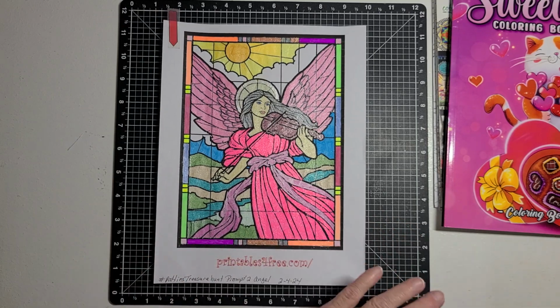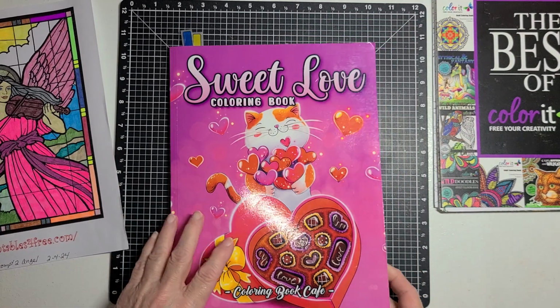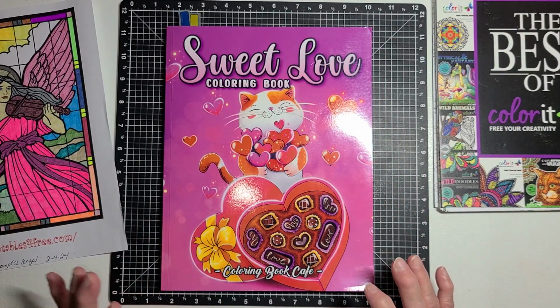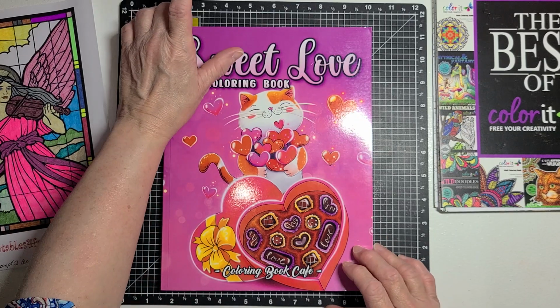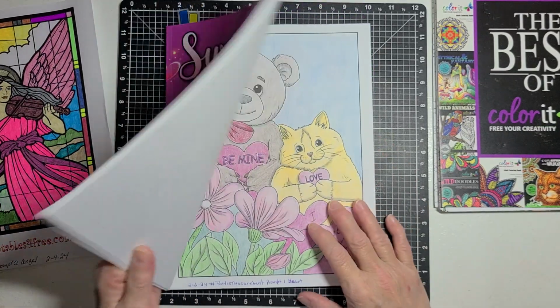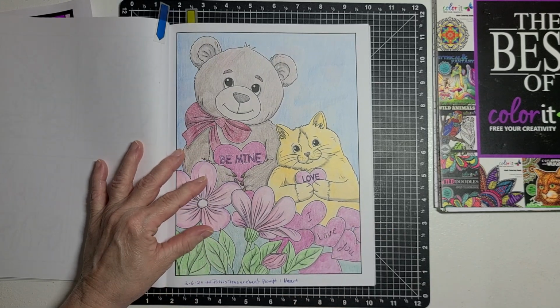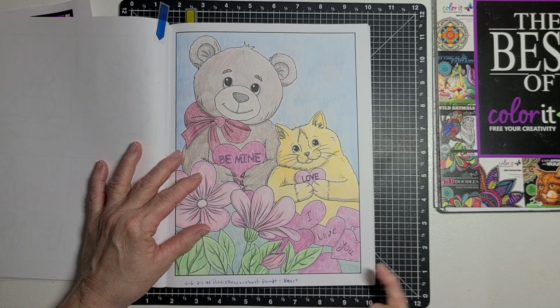This one here, these two here. Let me go ahead and do this. This is Sweet Love Coloring Book by Coloring Book Cafe. I purchased it from Amazon. And this here was for Patty's Treasure Hunt. I colored this on the 6th of February.